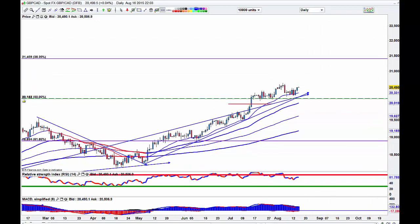Pound CAD, I was waiting for a deeper pullback. I was hoping for a test of 201. Not got it. Two decent bars. In fact, that's better than the pound Aussie at the moment. So a pullback to 204 is a potential for that one. We're testing this star here at the moment. So that's going to be a risk until we get that inflation data out of the way.